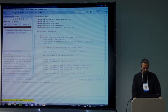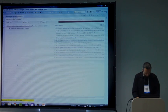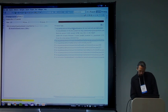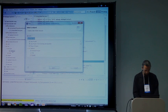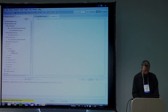Now I'm test driving my server configuration. Then it says blah blah blah, can't find element. So it's a bit hard to see here, but let's see if I can blow it up. There we go. So it says no link found with text add contact. So what should I do? Add a web page, yeah. I'm just going to do this as a static page for now. index.html, it's an HTML page.